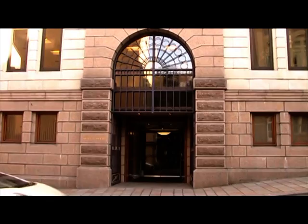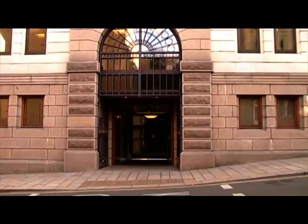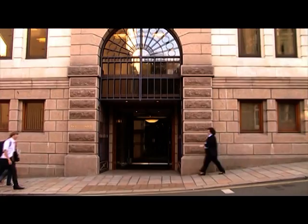Just opposite States building, of course, Moore Square. Here's Murier House. Now this is a very important government office, but modern office, nice level access, so wheelchair users can get in there. But what is in there? What's the sign? Where's the information to tell you what on earth goes on inside this building?